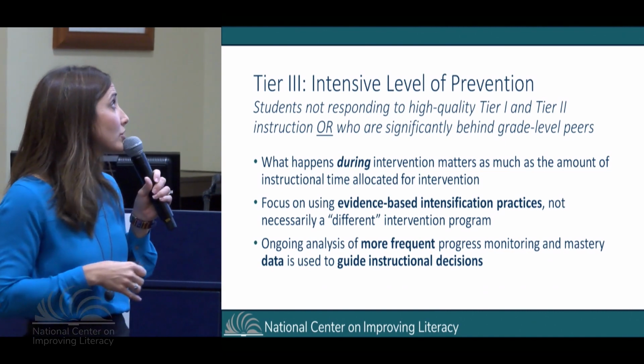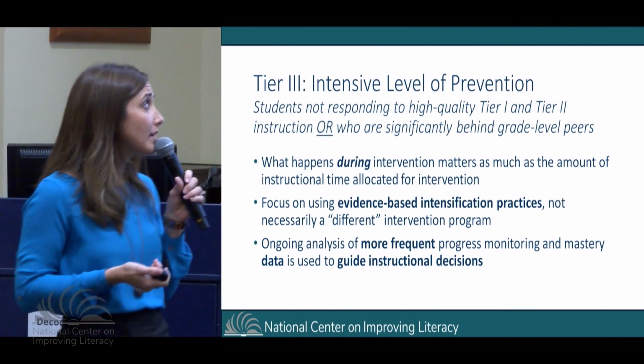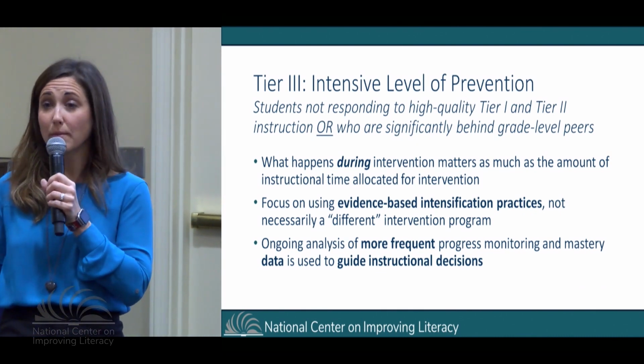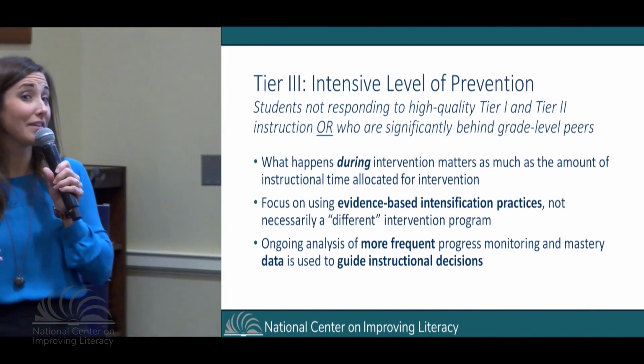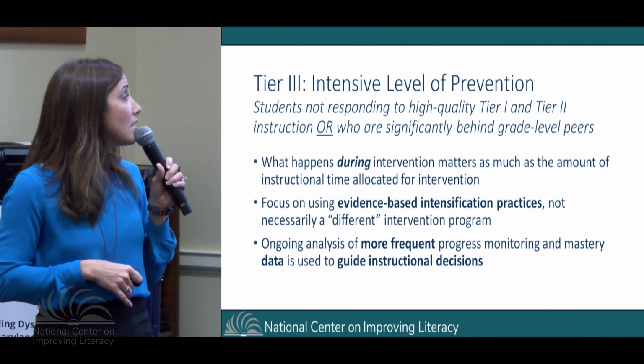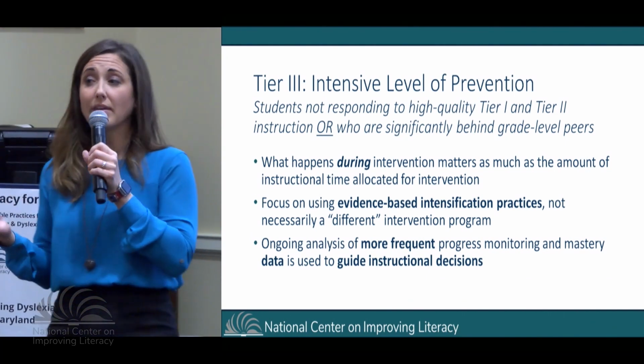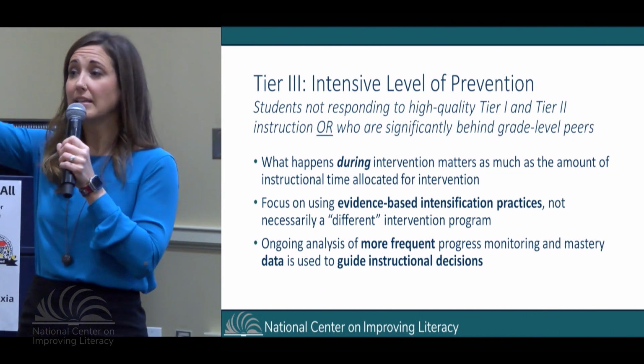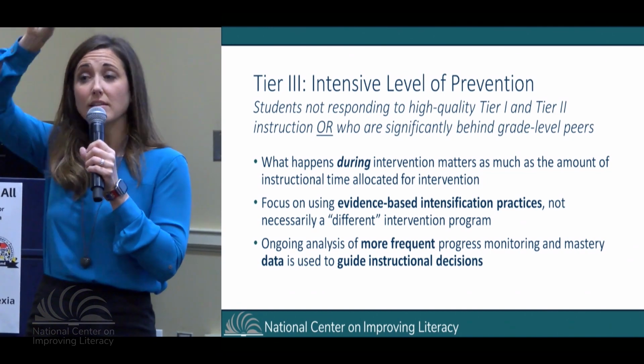It really is about the instruction that's happening. Focusing on evidence-based intensification practices. It's not necessarily a different program. It may be intensifying the program I already have students in. And then ongoing analysis of, again, more frequent data collection. So thinking about that progress monitoring piece, we're going to tick it up a notch when they get to the top of the triangle support, and that may be daily and weekly mastery monitoring. So really using that daily and weekly mastery monitoring data to guide instruction.